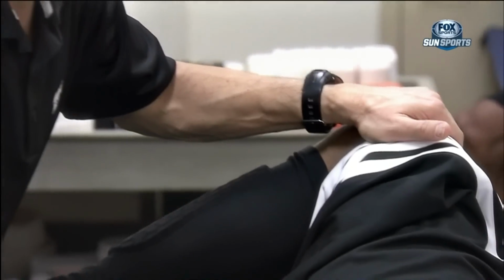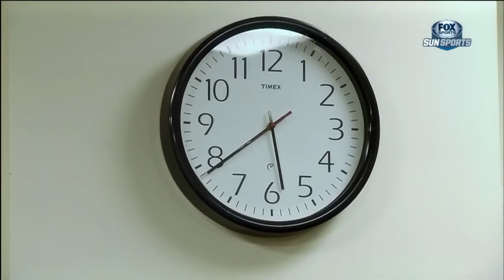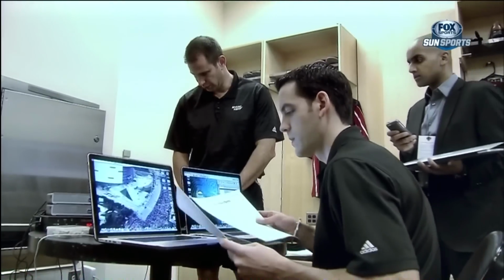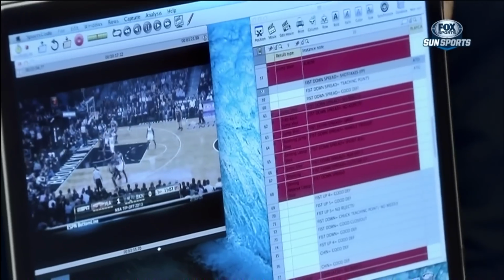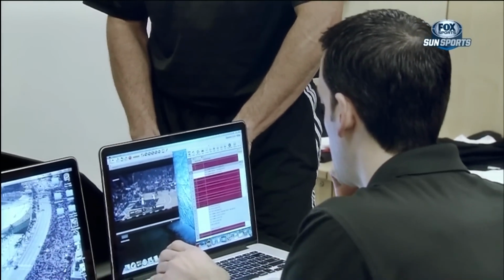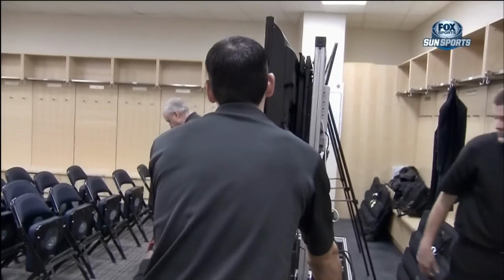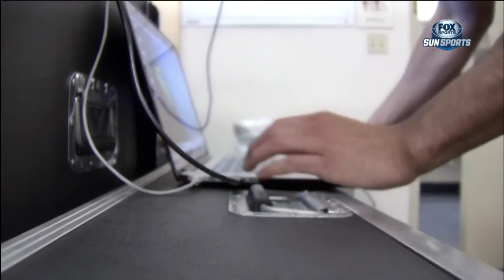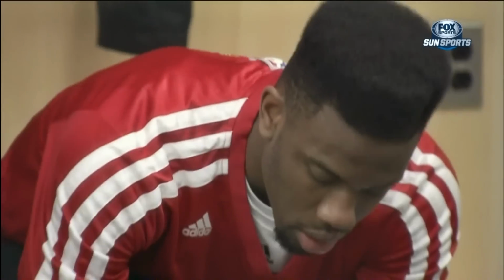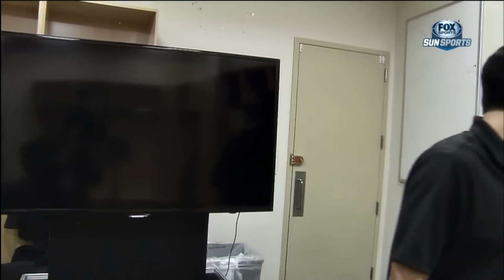While the players focus on preparing their bodies for the first night of a back-to-back, the team's video coordinators pull double duty in the locker room. I've got one laptop doing Brooklyn prep, so as soon as the game's over, I can put our scouting report on all the coaches' laptops. Another laptop is just getting configured to record the game tonight. Usually we'll have that on the TV showing New York or whatever opponent we're playing for the guys to watch while they're changing. Good to go.